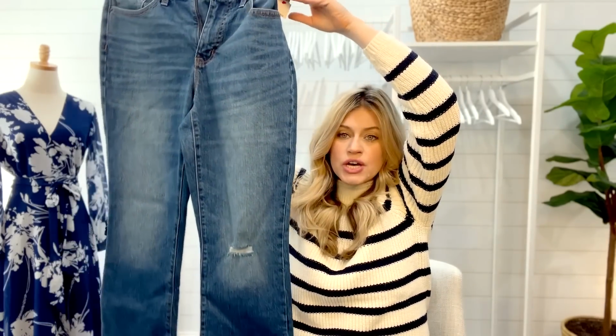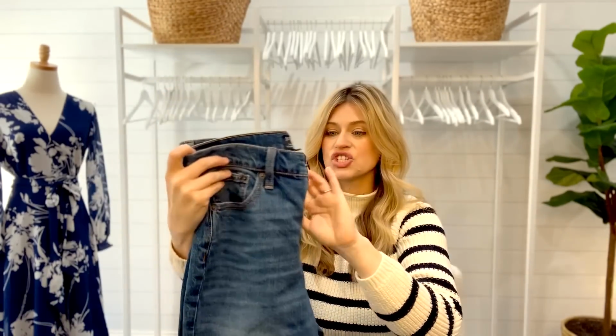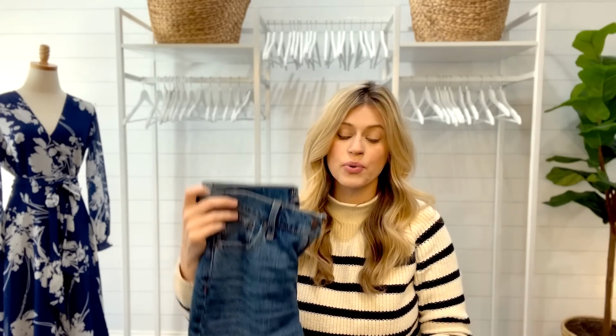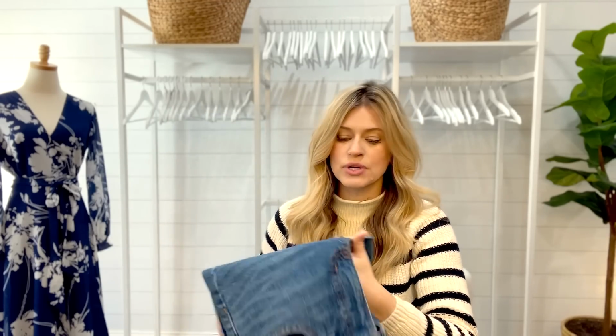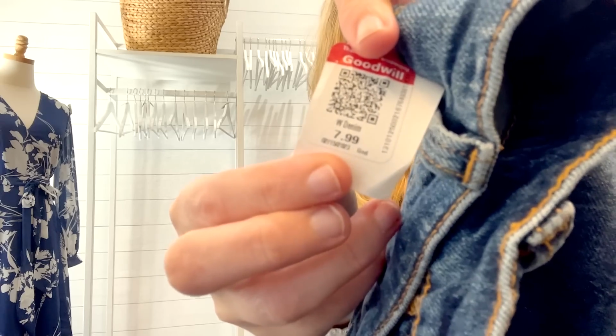And the style was good, you know, cropped, kind of flare. They're in excellent condition. Size is a 27, so pretty good size. So for all of those reasons, I did decide to just pick it up. I paid $7.99.